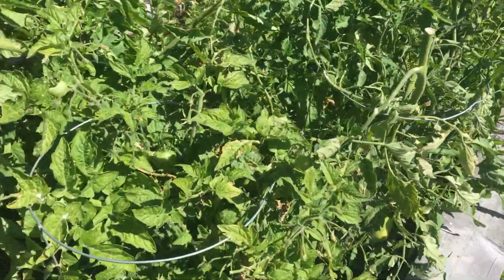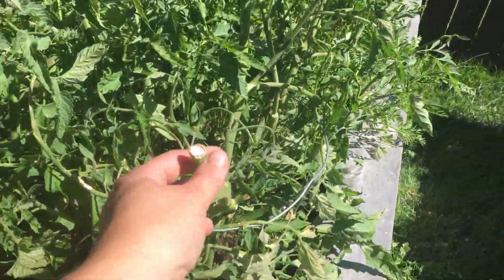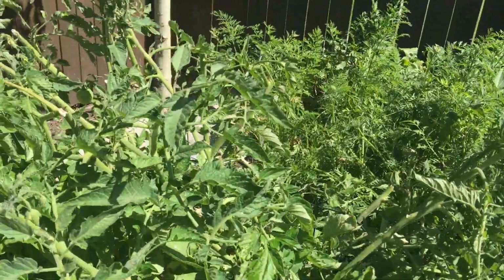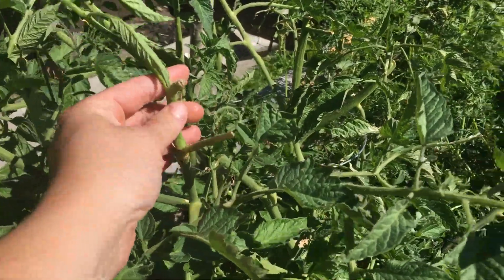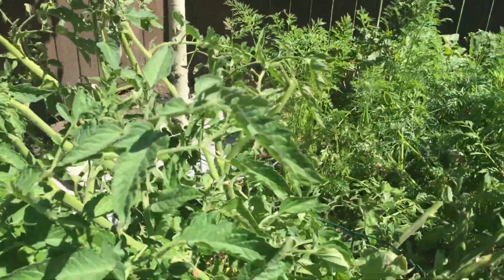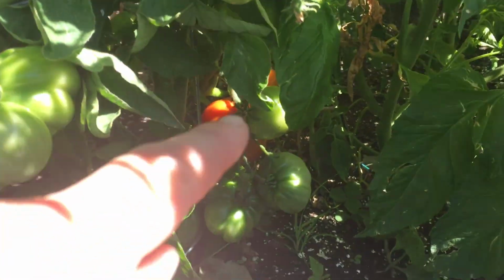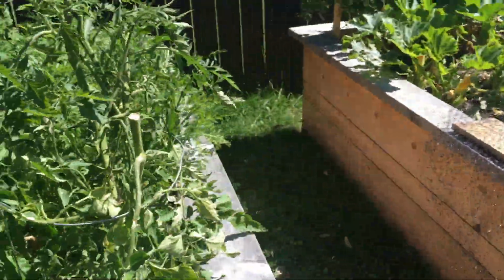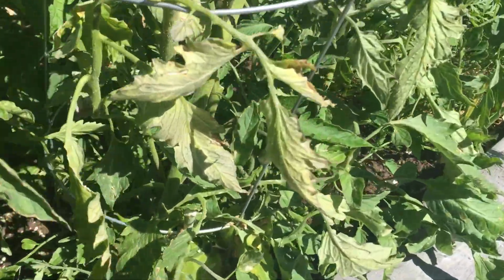So we have tomato plants. They got really damaged by the hail. We lost so many tops. As you can see, things are broken. I tried to take off what I could that was broken, but there's still more. We have one tomato that's almost red in here. We have quite a few tomatoes growing, just waiting for them to ripen, so hopefully we'll get some in the next week or so.